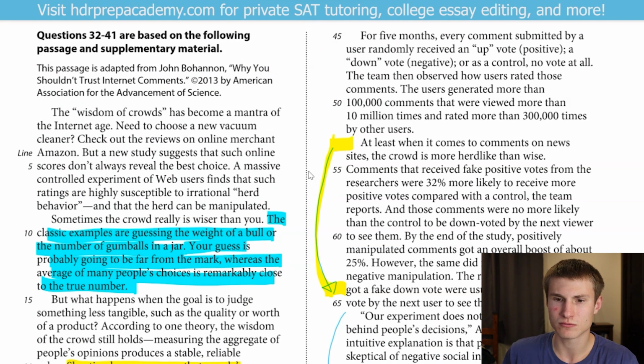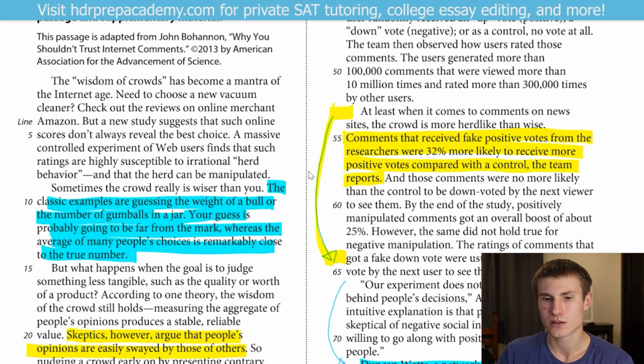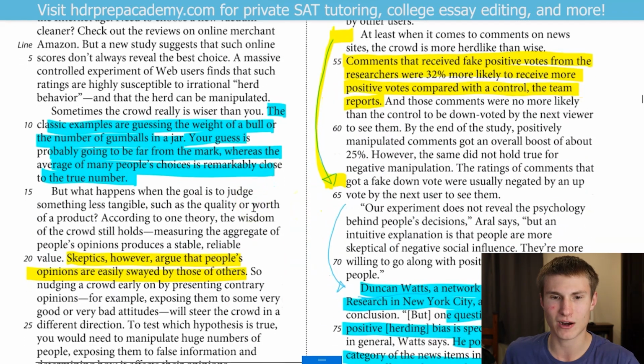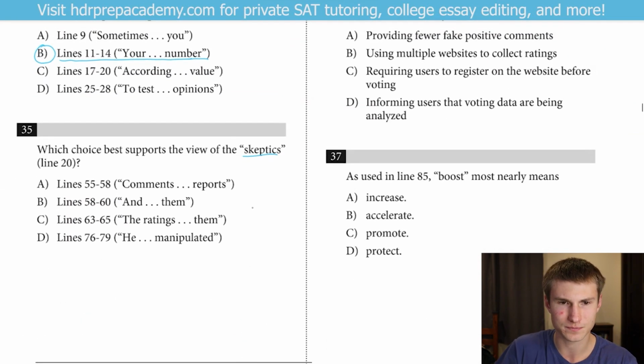Now, if we take a look at this, we're going to look for where it's giving us that data, that evidence, because we need evidence to show that people's qualitative opinions can be swayed. And I see that right here. Comments that received fake positive votes from the researchers were 32% more likely to receive more positive votes compared with a control, the team reports. So that's showing us that by indicating a fake positive qualitative judgment, you're going to end up increasing the amount of real qualitative judgments by people that are positive. So in essence, qualitative judgments are able to be controlled in a herd and are less accurate in a herd. Okay, so that would be our evidence there. So it looks like that's going to be lines 55 to about 58. So going down here into our answer choices, we see that that's going to be answer choice A for 35.